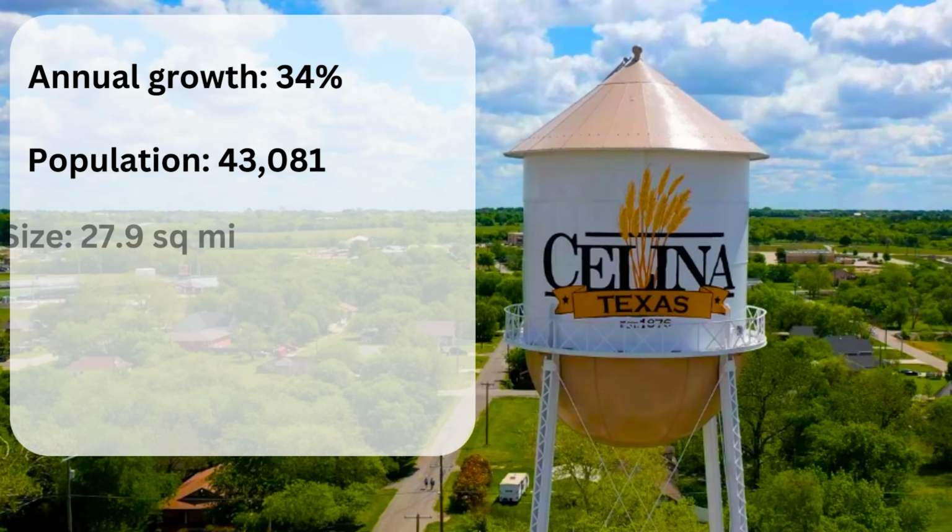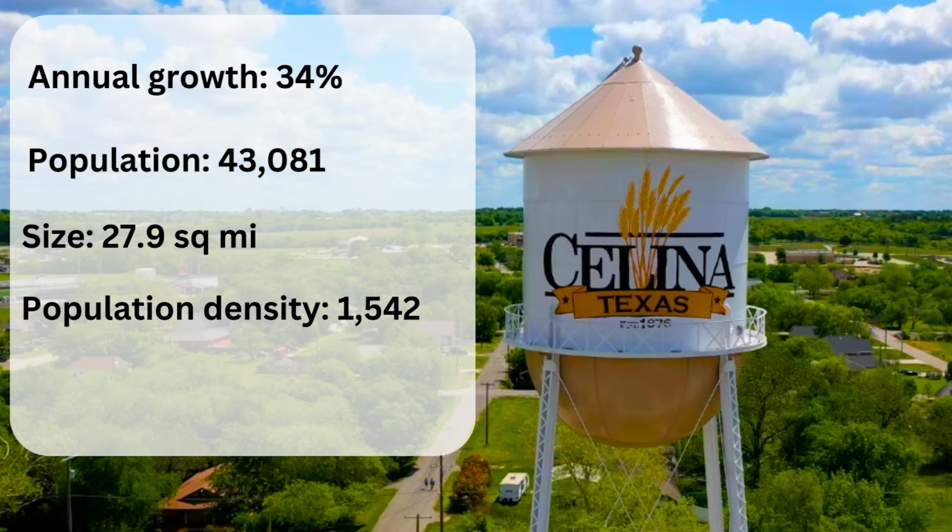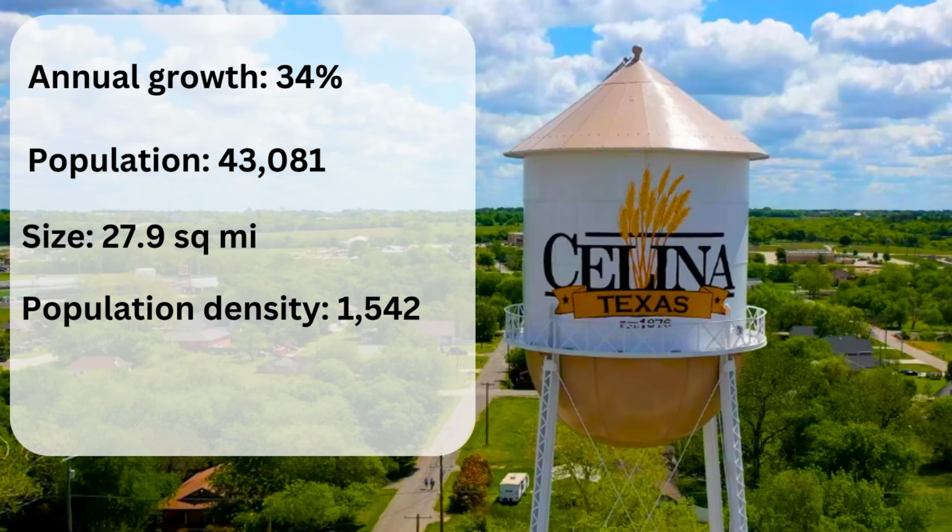Surprisingly though, the 27.9 square miles of Salina aren't all that crowded. With a population density of 1542, Salina is actually less densely populated than Forney. In Salina, new construction homes are staying on the market for an average of 155 days. There are currently 148 new construction homes for sale just in Salina.